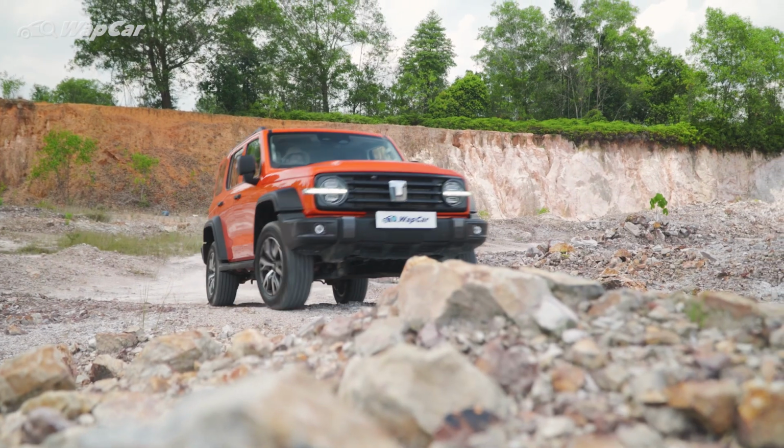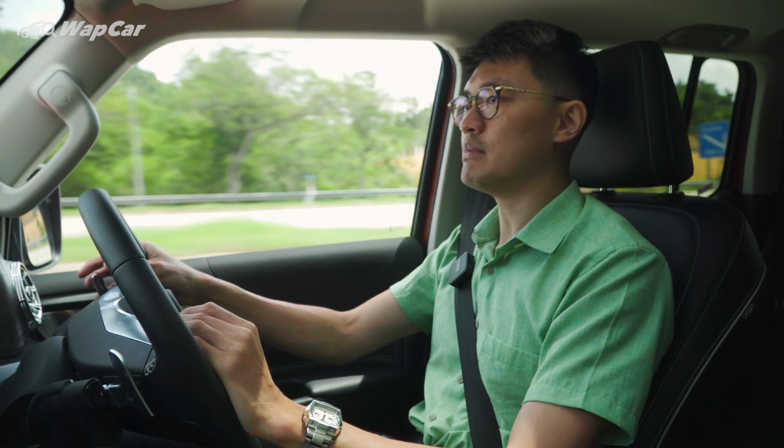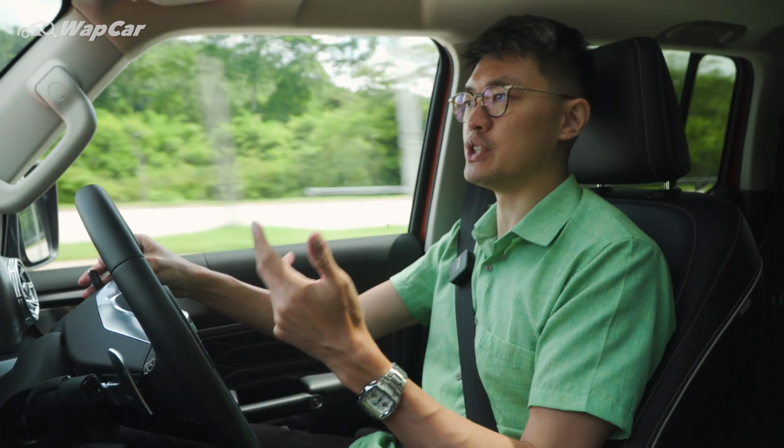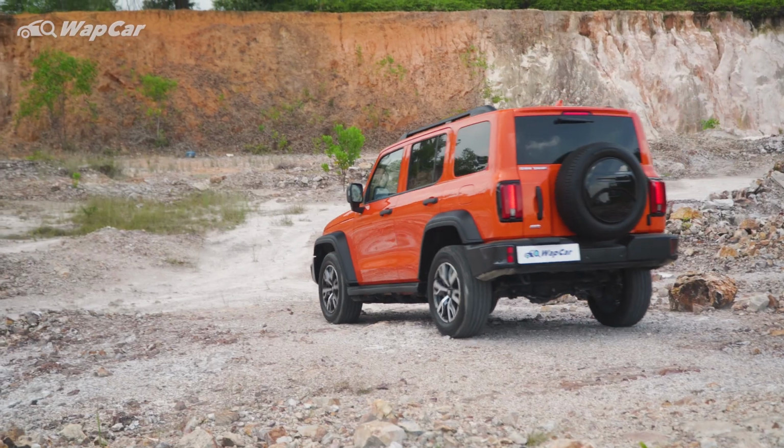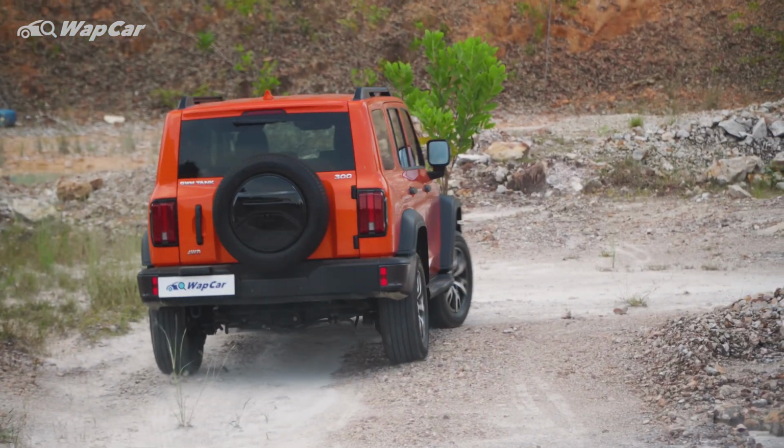And while I've yet to fully experience this car off-road, my colleagues who have tried it claim that it's more than adequate for the occasional off-road run, although a lack of a diesel engine may limit its appeal amongst the more hardcore crowd.